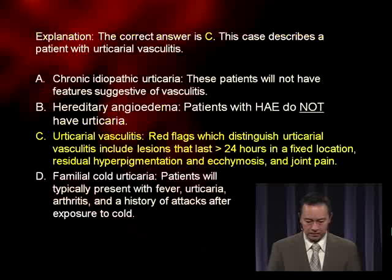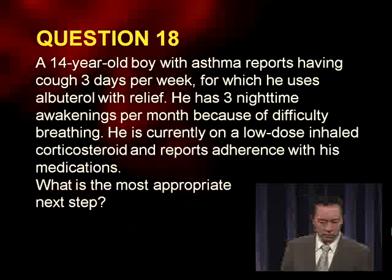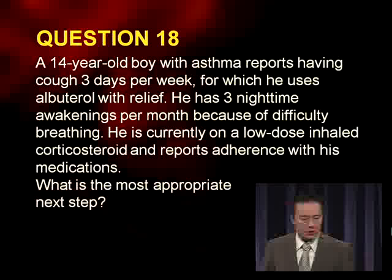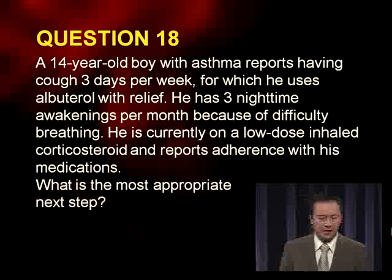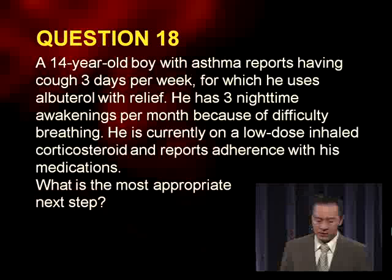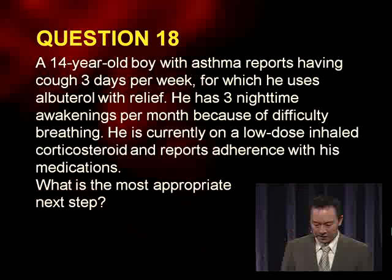Okay. A 14-year-old boy with asthma reports having cough 3 days per week, for which he uses his albuterol with relief. He has 3 nighttime awakenings per month because of difficulty breathing. He's currently on a low-dose inhaled corticosteroid and reports adherence with his medication, which is very important. And what is the most appropriate next step for him?